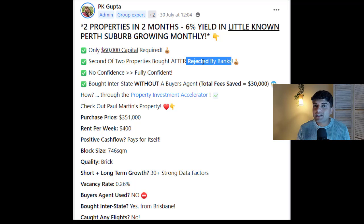He was rejected by banks. He just changed mortgage brokers, and then all of a sudden he was able to buy 2 properties. So I know a lot of you guys have issues getting a loan. Pivot. Try to find someone who can give you a loan. He saved $30,000 in buyer's agent fees because he's done it himself through the power of education.